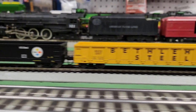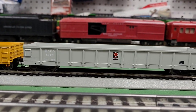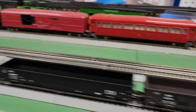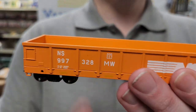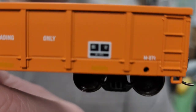I have a whole bunch of different ones here, and the neat thing about these gondolas is I have a whole bunch of different road numbers, so if I want to get a nice, long gondola train, I got that type of stuff happening here for you. Now, these are nice quality cars here. They do have die-cast metal wheels, and the neat thing about it is I have a lot of weight to it, so surprisingly, I don't think I would have to weight this down with anything. I think this is going to stay on the track very nicely.